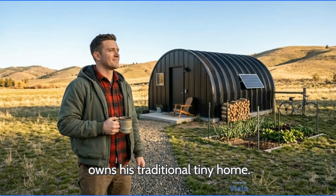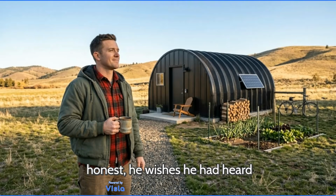He still owns his traditional tiny home. He rents it out to a young couple who found it on a listing site and love the look of it. The rental income covers the property taxes on both parcels combined. He says he does not regret the tiny home. He built it. He finished it. He is proud of it. But he says if he is being fully honest, he wishes he had heard about the Quonset first.